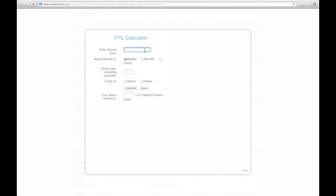Let's go with $60,000 yearly for a family of 4. Let's calculate. So this person would be at 268% of the federal poverty level. So they would actually just be over this guideline.